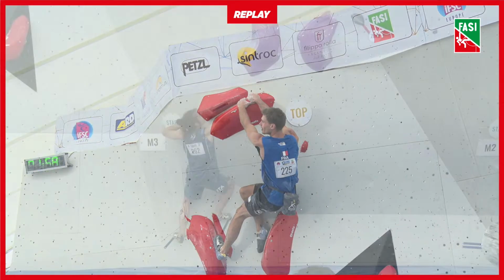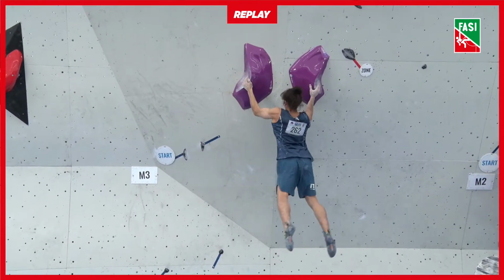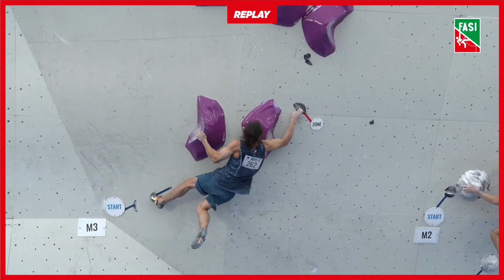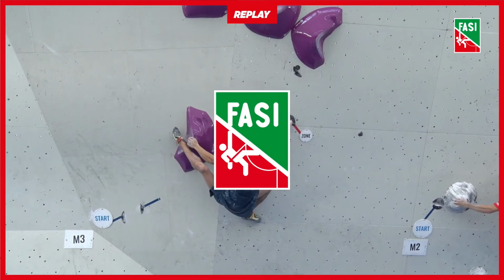Little tap of the temple here as he closed that boulder, as if to say, now I understand. Don't know who he was looking at. Maybe he was looking at the setters.